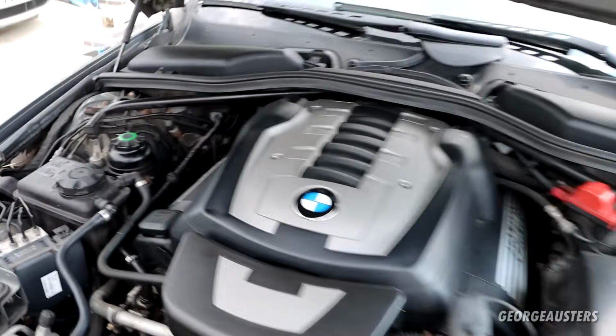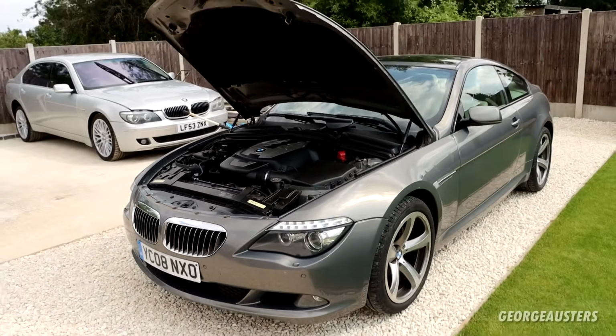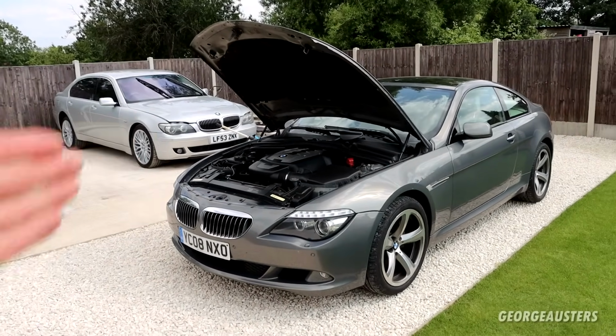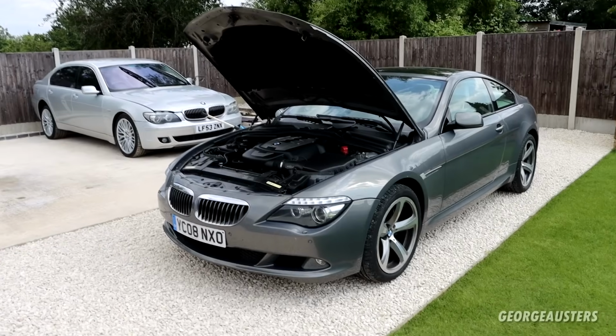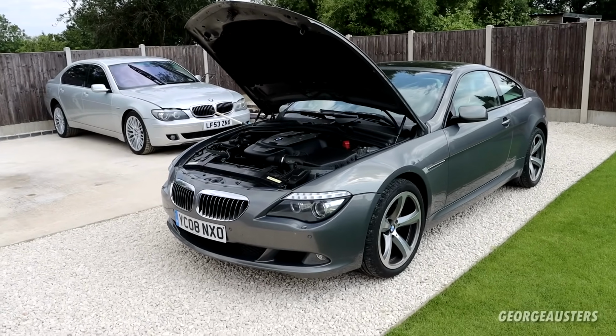And you're probably wondering, how many miles is my new car on then? This car has only covered just 102,000 miles, which is very, very low for one of these cars. With it being 17 years old now, it really hasn't covered a lot of mileage at all.